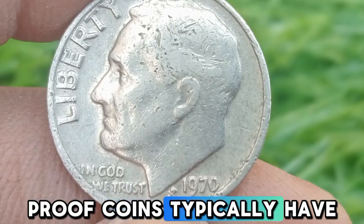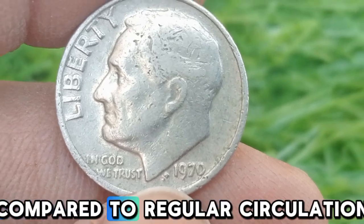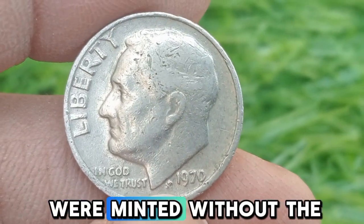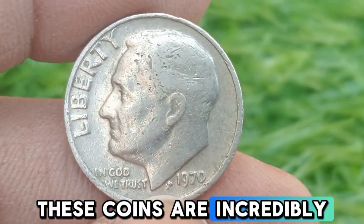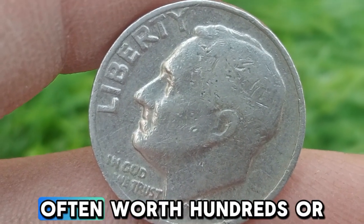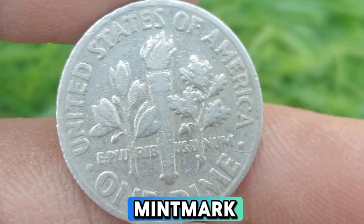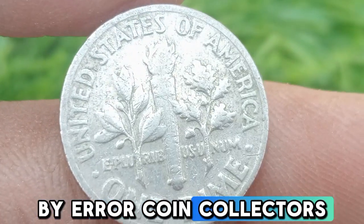Proof coins typically have a higher quality finish and are produced in smaller quantities compared to regular circulation coins. In 1970, however, a handful of dimes were minted without the S mint mark. These coins are incredibly rare and can fetch a significant premium in the collector's market, often worth hundreds or even thousands of dollars, depending on the coin's condition. The absence of the mint mark makes this coin particularly sought after by error coin collectors.